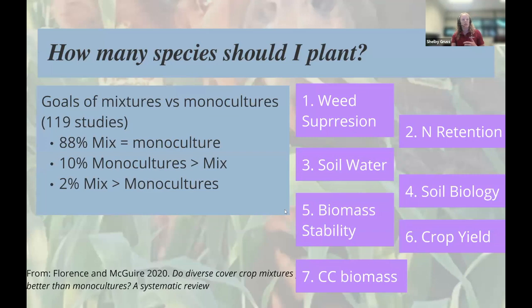And so this study was done by Florence and McGuire. It's basically looking at do diverse cover crop mixtures do better than monocultures? And so what they did is they compared 120 different studies across the US, and outside of the US as well. They noticed that 88% of the time the mixture was equivalent to the monoculture in whatever aspect they were looking at.